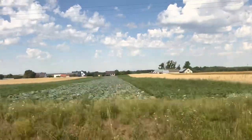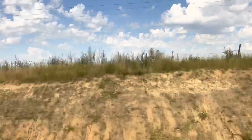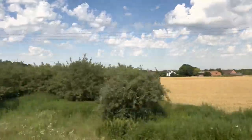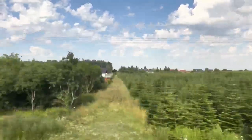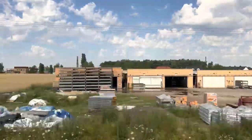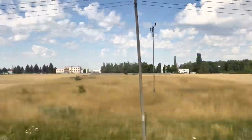Yeah, it's been a nice little journey so far. I'm at the back of the train, so I'll get a nice view of the track flying away in the distance, and we should be into Wroclaw in just over an hour's time from here. So I'm gonna, well, not sit back, I'm gonna stand up and enjoy the views.